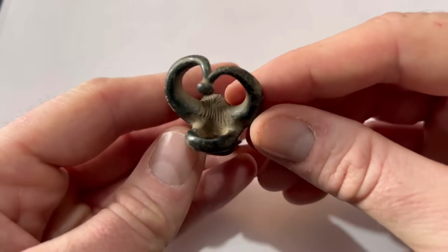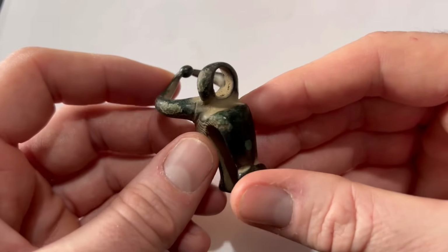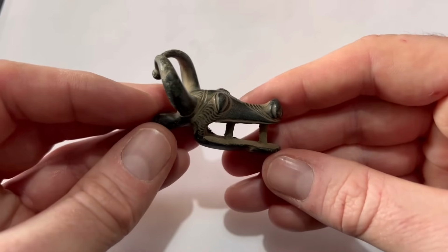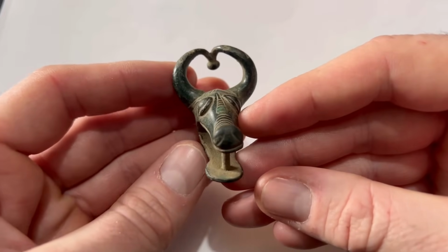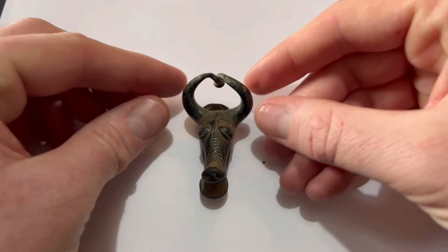Who knows, maybe some sort of gift, maybe theft, but who knows what that field has still got to produce. It's recently been ploughed, and hopefully Albert and I will get back out on it sometime soon.